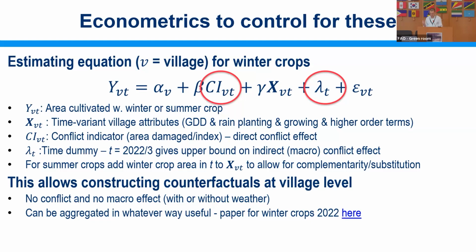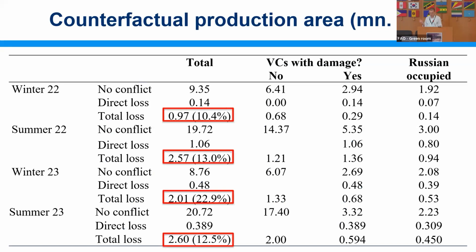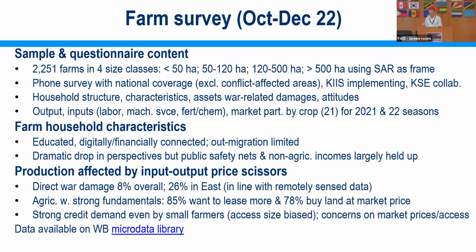I don't want to show you the regression for time reasons, but we have these adjusted measures, which essentially give us the impact of the war, adjusting for climatic conditions and village fixed effects. And we can disaggregate that, as I said, by different types of villages.